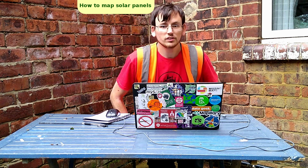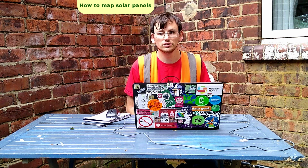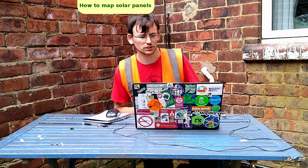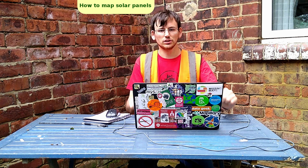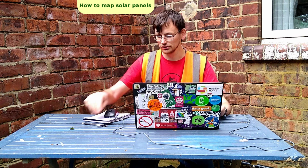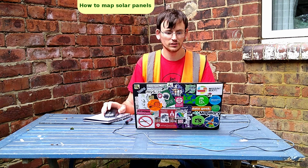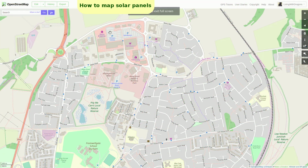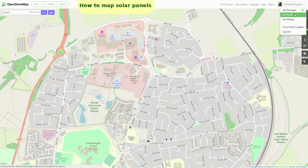So, once you've done some notes mapping the solar panels, discovering where they are, return back to your computer, and if I show you the screen, you can see what I do. So, I'm on the website, openstreetmap.org or osm.org. In the top right, you can see I've logged in. My username is Living with Dragons. When you're logged in, it will say something different.